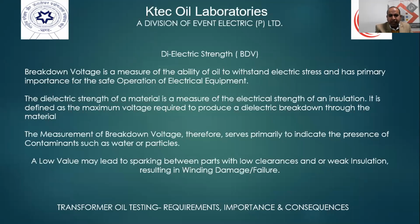Sure. So we'll start with the dielectric strength. It is normally known as the BDV, breakdown voltage. It is a measure of the ability of the oil to withstand electric stress. Whenever we use transformer oil during its service life, it goes through electrical and mechanical stress. In this condition, it should be a property of transformer oil that this breakdown voltage defines the ability of the oil to withstand electric stress and has primary importance for the safe operation of the electrical equipment.